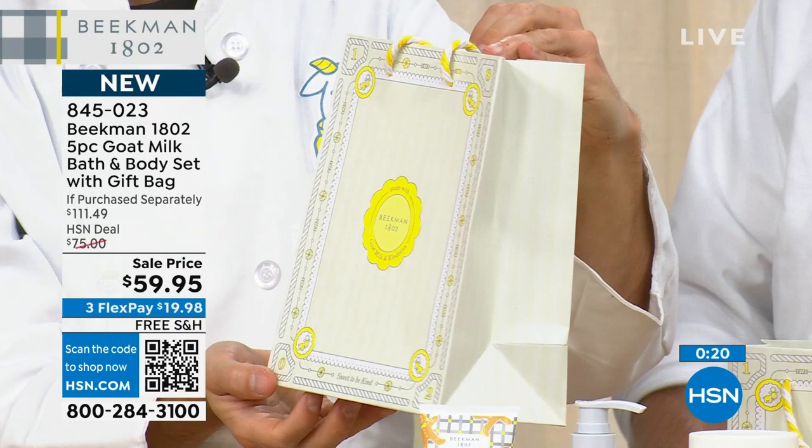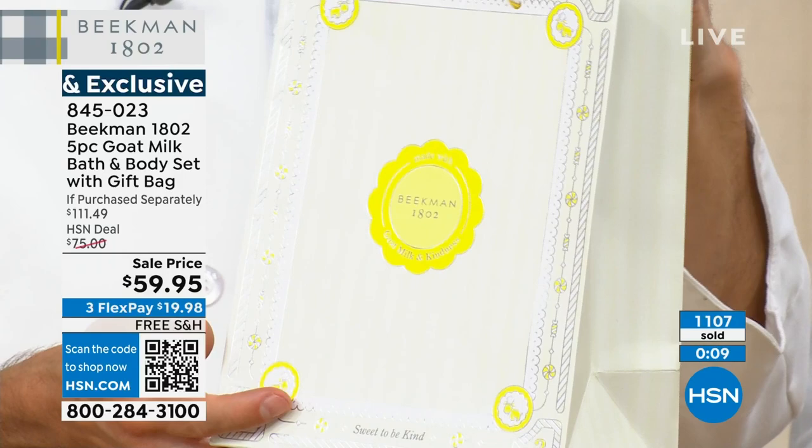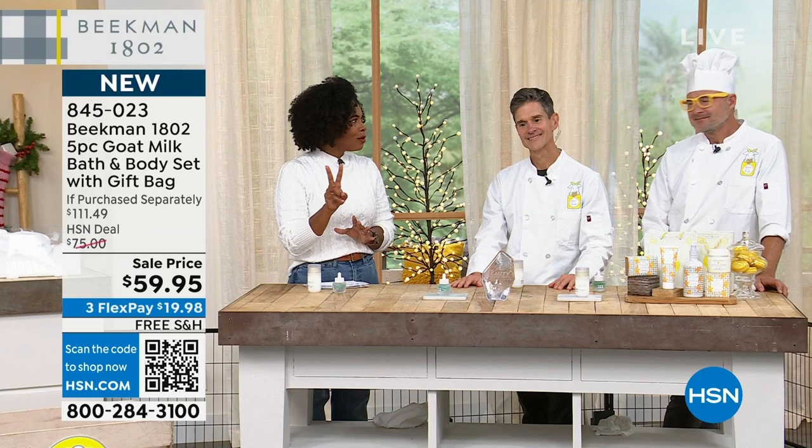And look at the gift bag that you're getting. It says, Beekman 1802, made with goat milk and kindness. So when you give this as a gift, you're going to get to tell that Beekman story of why this skin health company has two key ingredients, goat milk and kindness. And you can get it. 845-023 is the item number. Please don't miss out on that. Get as many sets as you might want to gift and want to keep, okay? I promise you 2 hours of Beekman 1802 this afternoon.